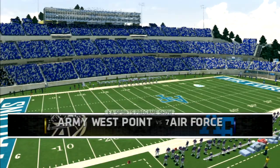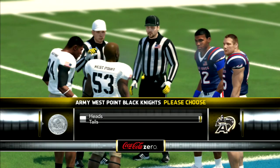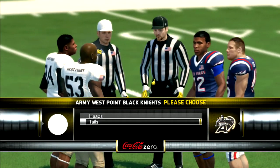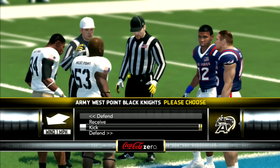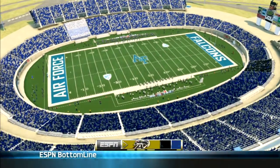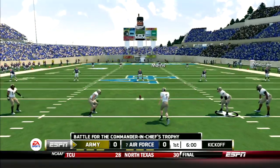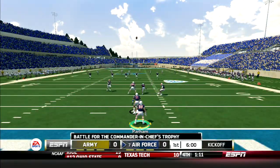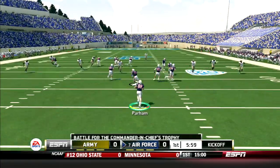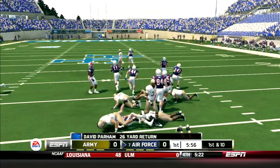Falcon Stadium, built into Rampart Range, is one of the most picturesque scenes in all of college football and the site for our matchup. The kicker's got the ball set up, and we're ready to get this thing started. From the one. He's tackled at the 26-yard line.